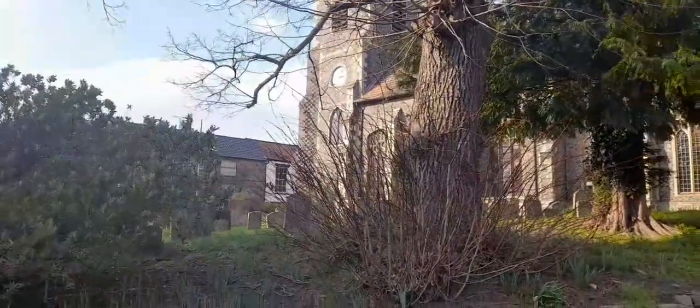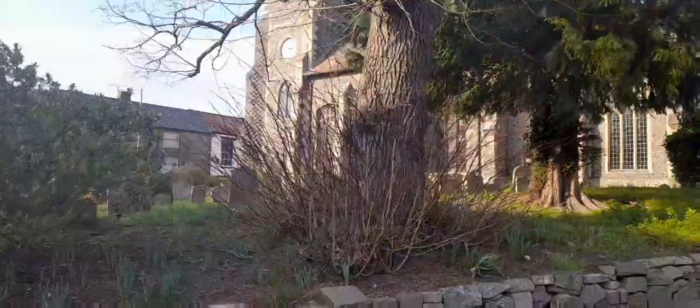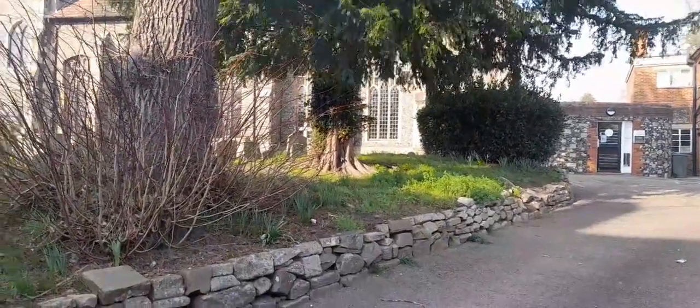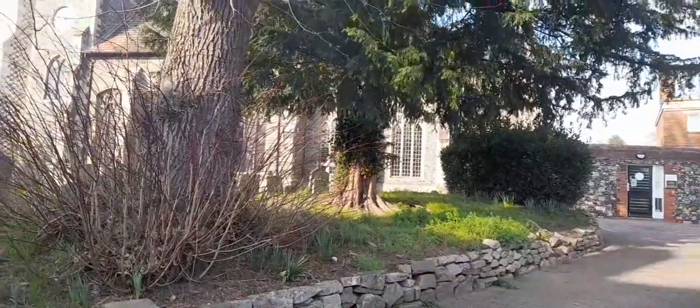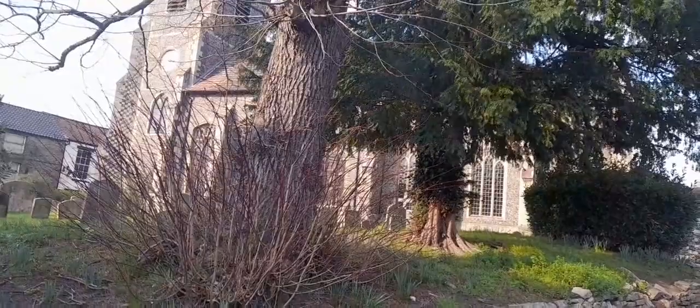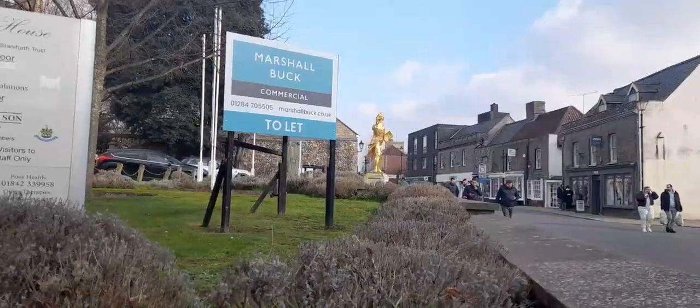Well, I've got to say, it looks spectacular to look at the church from this angle in particular. Personally, what I would do is research to find out when the church is open, if it is open to visitors, because some churches are not open to visitors.